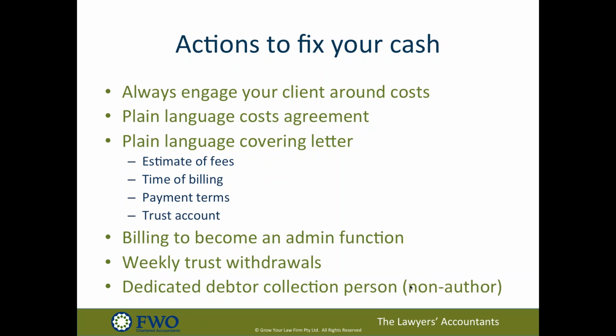Still make sure the client understands what they're going to be billed, and sign off saying, yep, I understand. Do a plain language costs agreement. Look, the reality is you've got to provide it to them. The reality is most clients don't read it, but make sure if they do read it and you need to refer to it, it is simple.